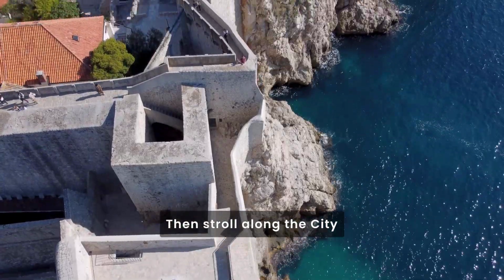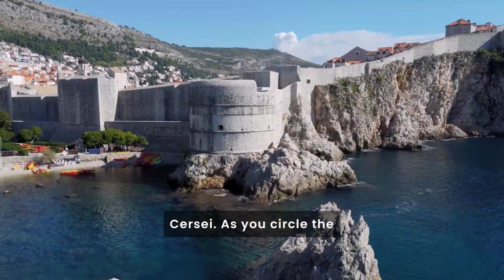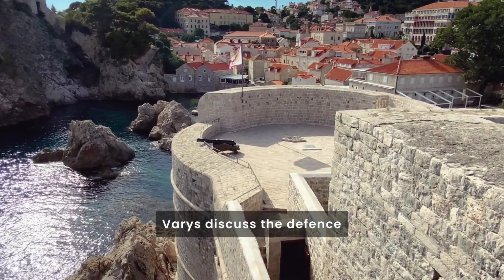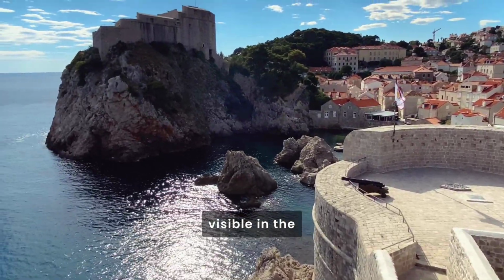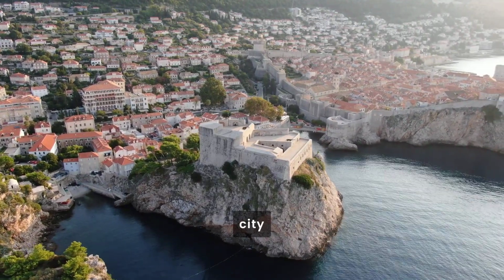Then stroll along the city walls, just like Tyrion or Cersei. As you circle the ramparts, you'll pass Fort Bokhar, where Tyrion and Lord Varys discuss the defense strategies for King's Landing, with Fort Lovrijenac, the Red Keep, visible in the background. The towering fortress is just outside the city walls.